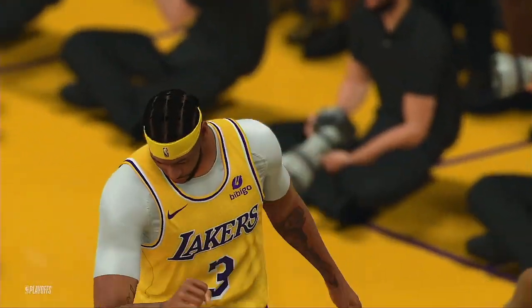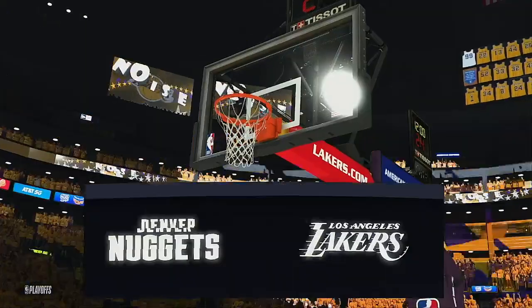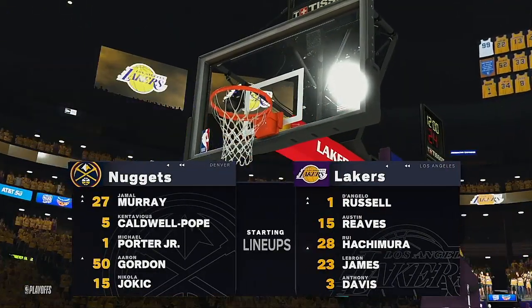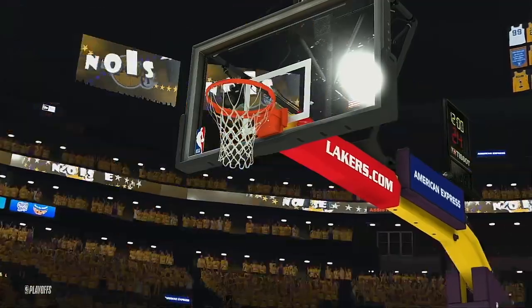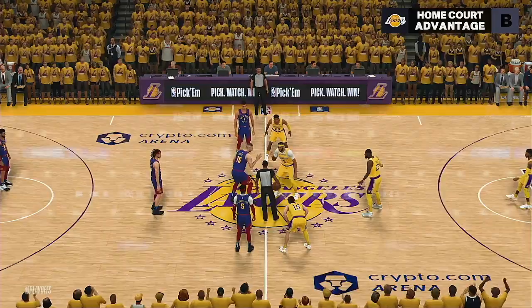And so let's take a look at the starters for the Denver Nuggets. On the perimeter, KCP and Porter Jr. Gordon and Jokic, the combo inside. And it's Murray in at the point. And for the Lakers, D'Lo and Reeves are the backcourt duo. It's LeBron at power forward with AD as the center. And it's Hachimura in at the three.